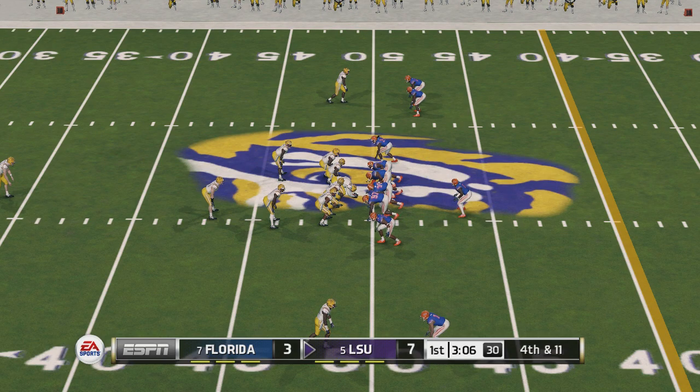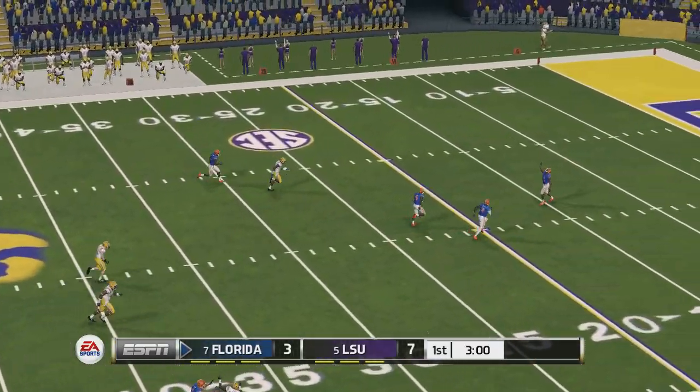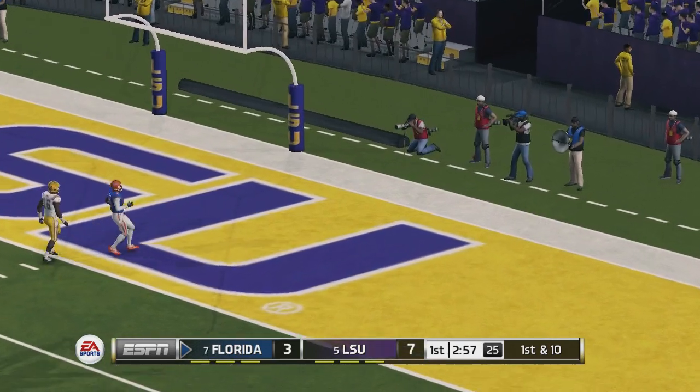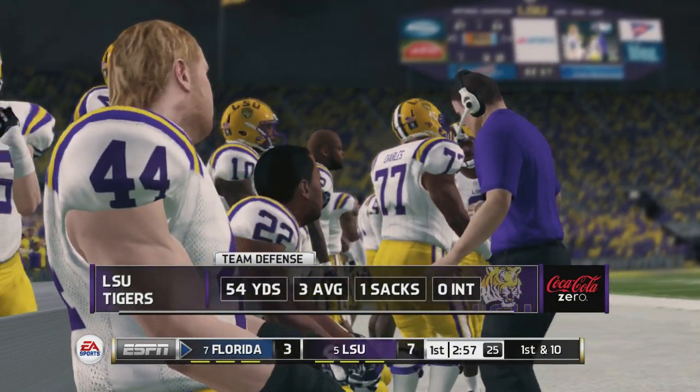Swain back deep to return. Oh, excellent punt. So this one goes into the end zone, and that'll be a touchback. LSU's got a great defensive game plan, and it's working right now.